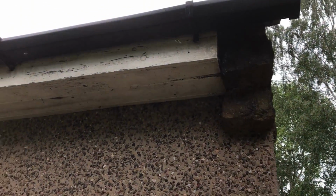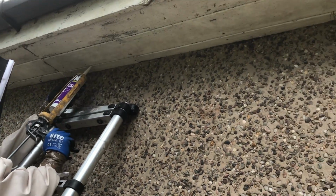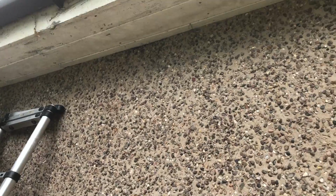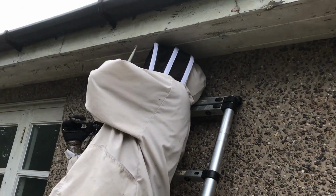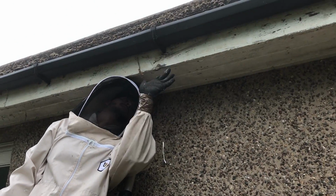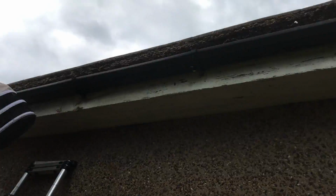Okay, so now we've got all the fascia boards back on. Now it's a case of filling in little holes. We'll caulk it up. Better than when we got here, Rick.